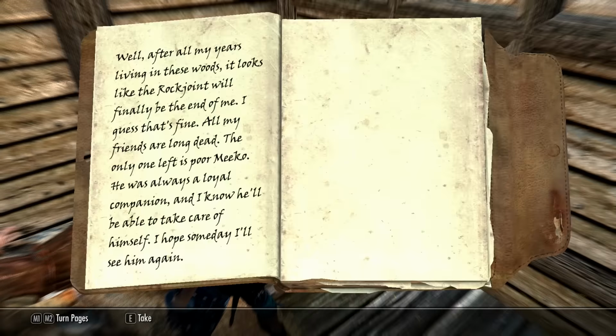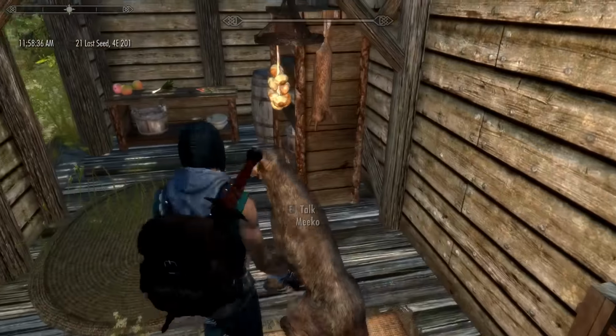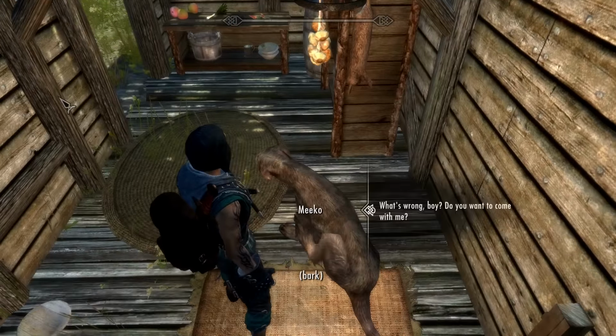Well, after all my years living in these woods, it looks like the rock joint will finally be the end of me. I guess that's fine. All my friends are long dead. The only one left is poor Miko. He will always be a loyal companion, and I know he'll be able to take care of himself. I hope someday I'll see him again. Well, that's about as sad as it gets. I'm sorry, Miko.